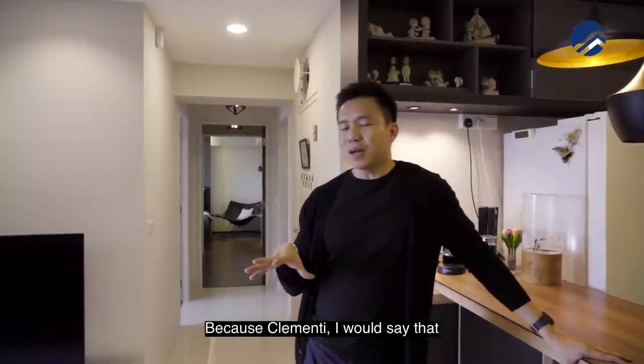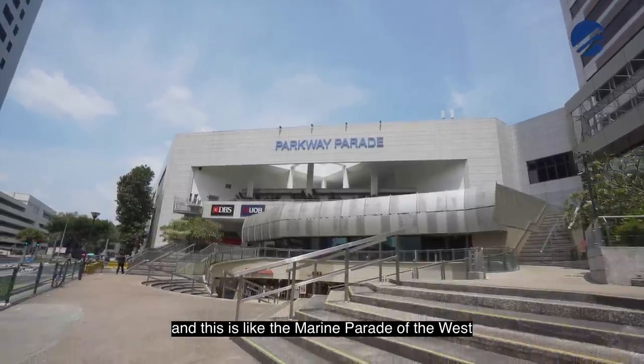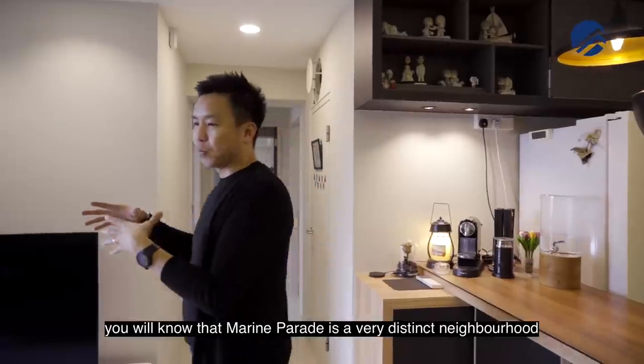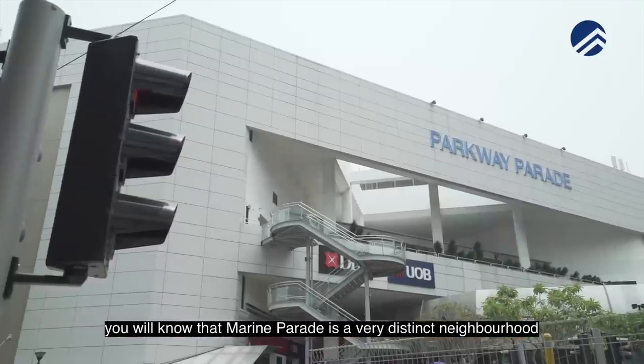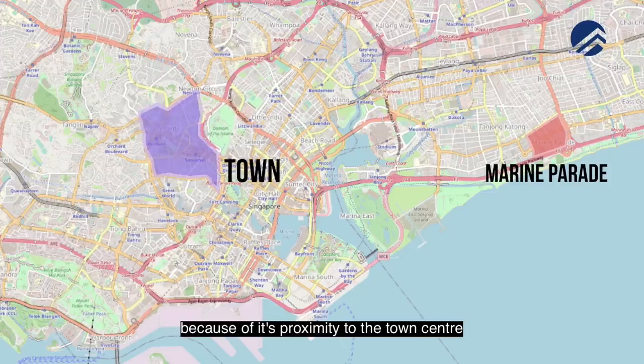Because Clementi, I would say that is classified almost like the Marine Parade of the East. And this is like the Marine Parade of the West. So if you're familiar with the east part of Singapore, you will know that Marine Parade is a very distinct neighborhood that a lot of people aspire to live in because of its proximity to the town center.